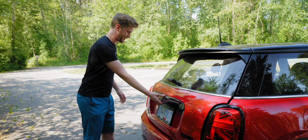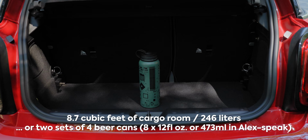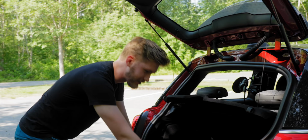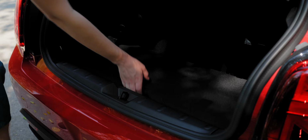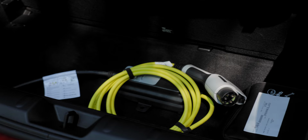It is called a Mini and it certainly lives up to that name with the amount of space you have in the trunk. So you can fit, maybe two 2-4s in here if you're going to the cabin with your buddies. Not that you can make it to your cabin with the range on this thing, but you know. And you lift this up and you have a nice little charging cable, and quite a bit of space below that.